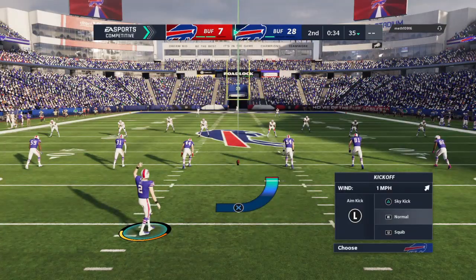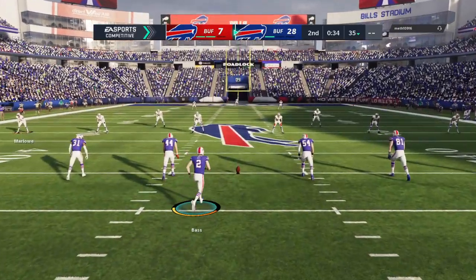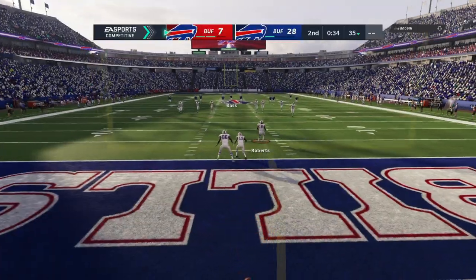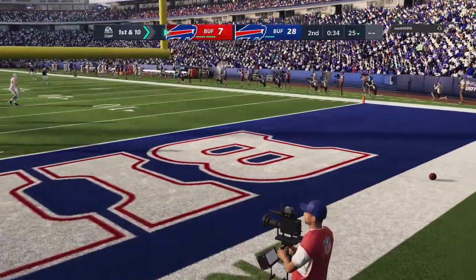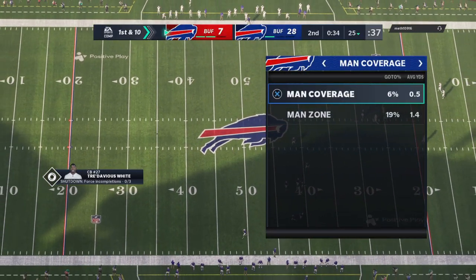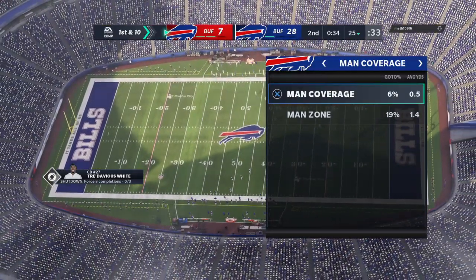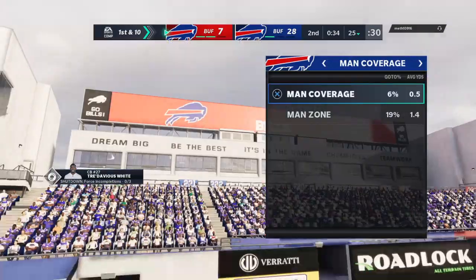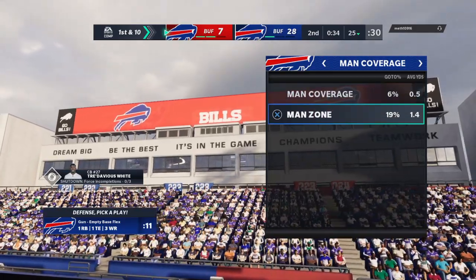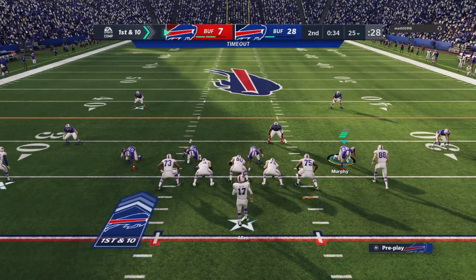Tyler Bass to kick off for Buffalo. After the touchdown, Bass to kick it away. And that one will bounce out of the back of the end zone, so we will start here at the 25. Buffalo offense ready to go for their next drive.